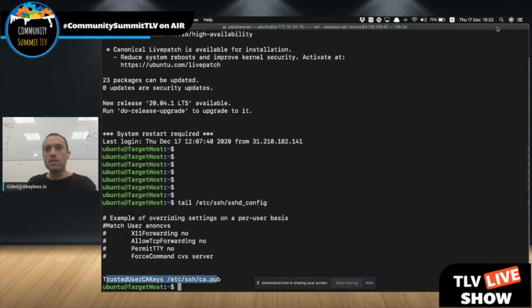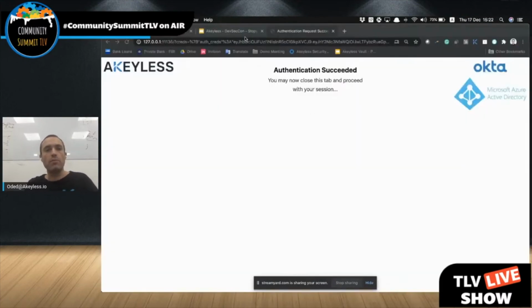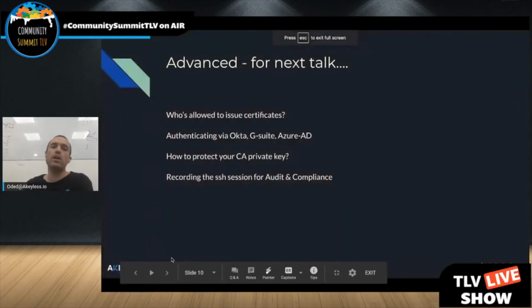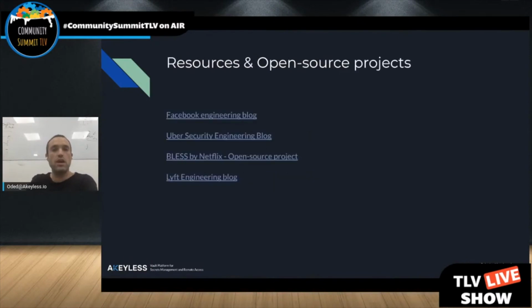So after we talked about that, let's go back to where we've been, just to wrap up the advanced issues. As you can see, we can talk about them in another talk. Who's allowed to issue certificates? How does authentication work with Okta? How does authorization work? How can you protect your CA private key? And the really advanced things with your security guys is how to record the SSH session.